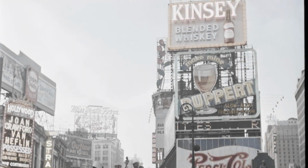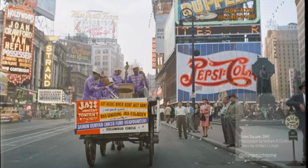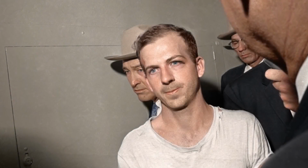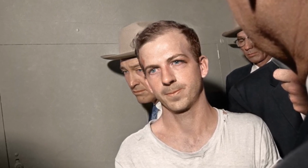First off, we've got this image of Times Square, circa 1947. Next up, in 1963, shortly after the assassination of United States President John F. Kennedy, Lee Harvey Oswald was led away here by police.